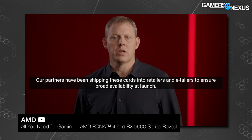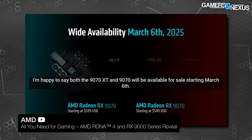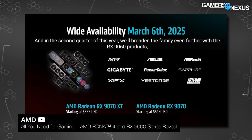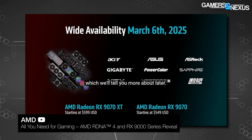At the end of AMD's 9000 series announcement video that we previously reported on, David McAfee confirmed 9060 graphics cards releasing in Q2. He had stated at the time, quote, "And in the second quarter of this year, we'll broaden the family even further with the RX 9060 products, which we'll tell you more about later," end quote. So it's known to exist.